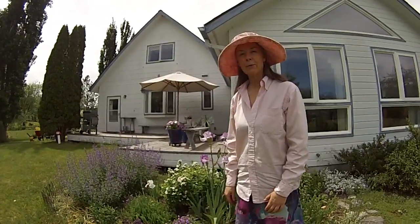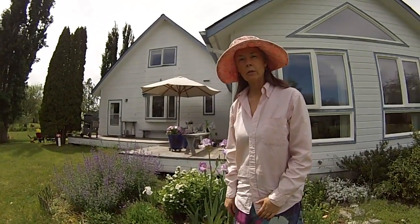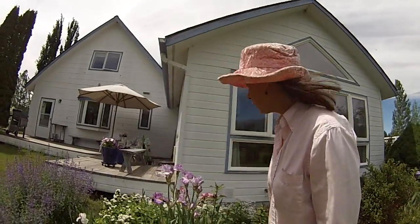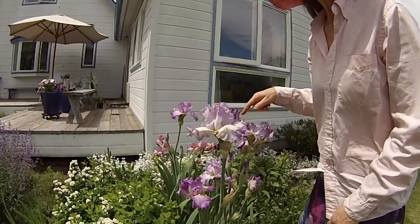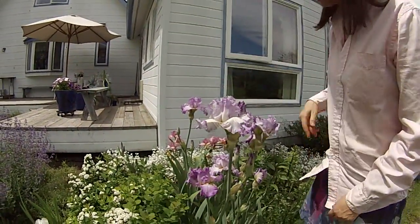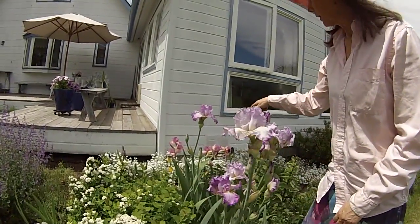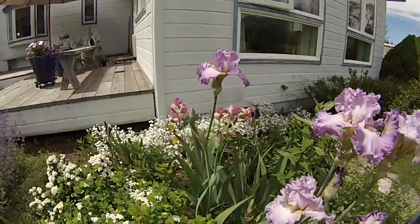Hi everybody, I'm going to make a little video with Chris's help and show you some of the flowers, mainly the iris blooming right now on the 23rd of June 2022. This is one of my favorites, but I forget most of the name. It's something about morning, but it's a gorgeous one. Got a little droopy one back here, but this is one of my favorites.